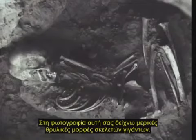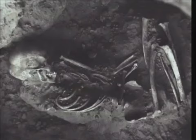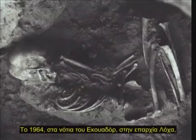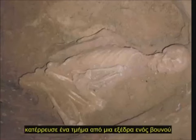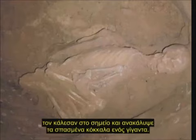On this picture I show you some legendary skeleton forms of giants. In the year 1964, in the south of Ecuador, in the province of Loja, part of a mountain platform broke down, and Father Carlos Vaca, who was working as a priest in hospitals, was called to this place and found the broken bones of a giant.